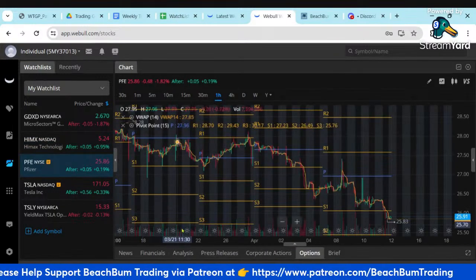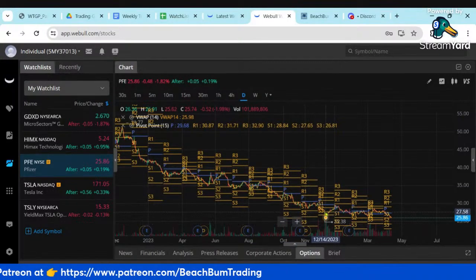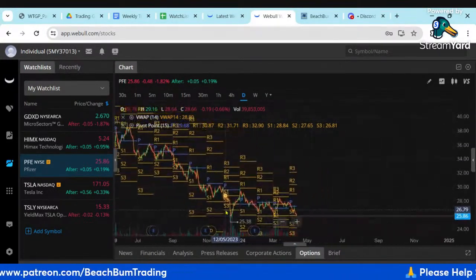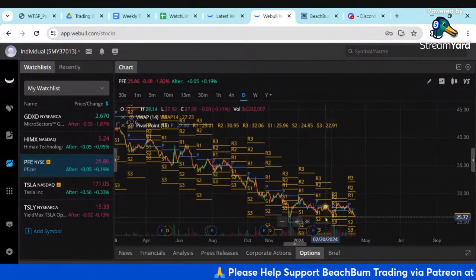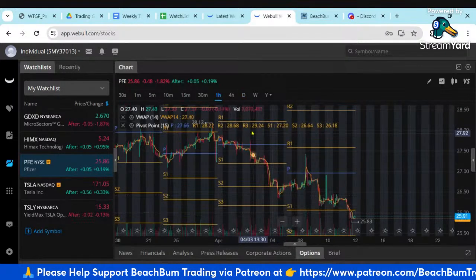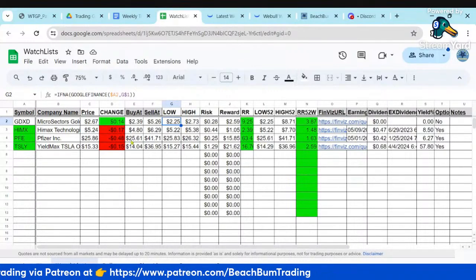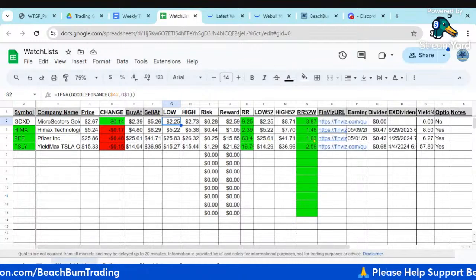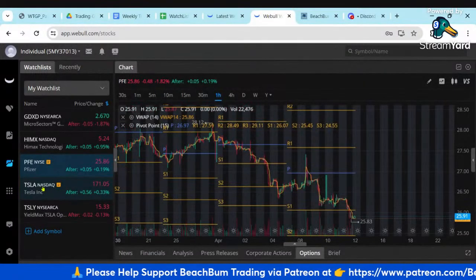Here's Pfizer. Again, Pfizer's been in decline for quite some time. You see the low on Pfizer, about 25.38 or so. It's kind of sitting at that support level. It's touched that support level a couple times. So our price target right now on Pfizer is at the 52-week low at 25.61. We've got a halfway decent risk reward, not really the 2-to-1 we'd like, but halfway decent, and it does pay a dividend. So we're willing to consider that.